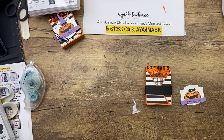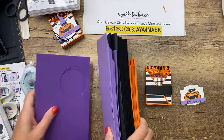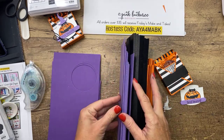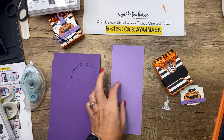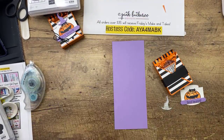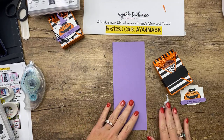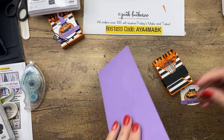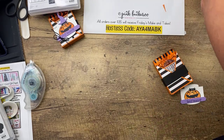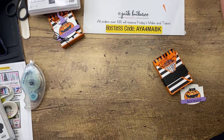I have this giant stack of scraps right here from my Halloween class. Look at this giant stack of scraps. I can't throw these away. I have to use them. But that's a lot. I should challenge myself to make a project with just those scraps, and then that could be the make and takes for Facebook Friday. Nah, that sounds hard.